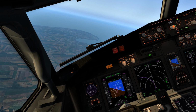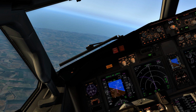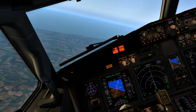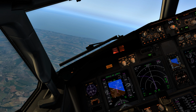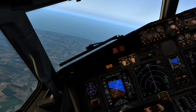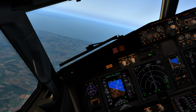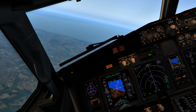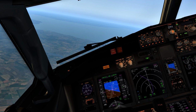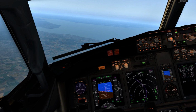So just waiting for the throttles to idle, lose us some speed, the aircraft won't go under 10,000. Okay, speed brakes are armed. Once we level back off to go towards Alkin, then we'll get the aircraft all configured, ready for our arrival. We'll do our descent checklist.